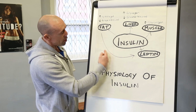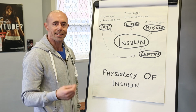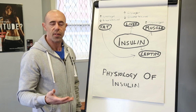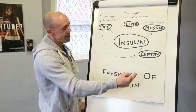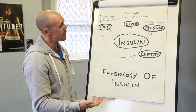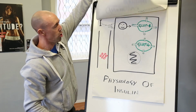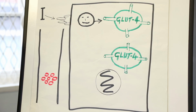So you'll see here I've got an arrow pointing to the hormone leptin. Leptin's known as the satiety hormone. When you eat a food and we get that satisfied feeling after eating, that's leptin doing its job. The fat tissues release leptin, which then travels to the brain, which tells the brain to stop eating because we've got enough food right now. So that's the physiology of insulin and all the different places that it acts on. Now let's take a look at how insulin gets glucose into the cell.